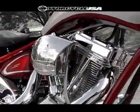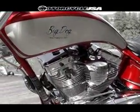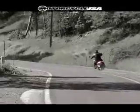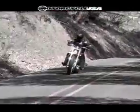Providing the power is a 117 cubic inch S&S engine. This thing has got loads of pop. It's got dual exhaust and puts out one of the sweetest exhaust notes that I think I've heard in quite a long time.